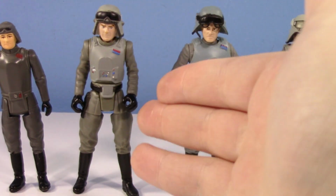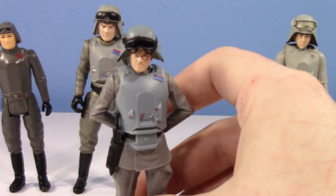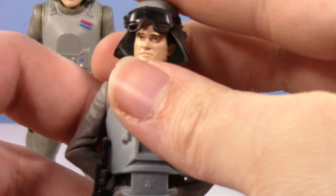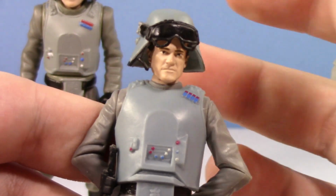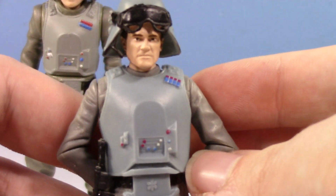So jumping from the late 90s to the mid-2000s, we have the Saga Collection General Veers. This is probably my personal favorite, because this one is very distinctly supposed to be General Veers. I really like the helmet. I think that the size of the goggles is more accurate to the movie. I think the size of the helmet itself is a little more accurate, even though it does have a reason why it's so big, and we'll get to that.